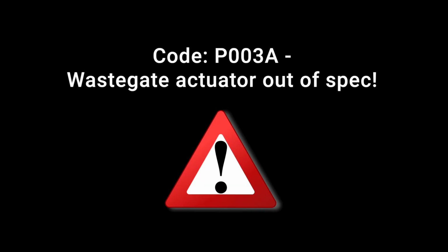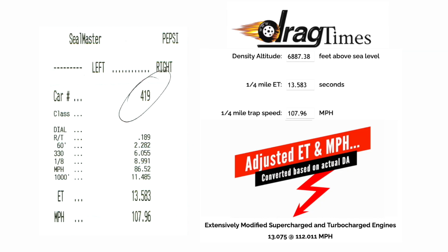It's not really the way I wanted to start it. I got a P003A, I think it was. Let it cool down a little bit, give it another run. But that first run was a 13.58. But my 60 foot was horrible at 2.282.